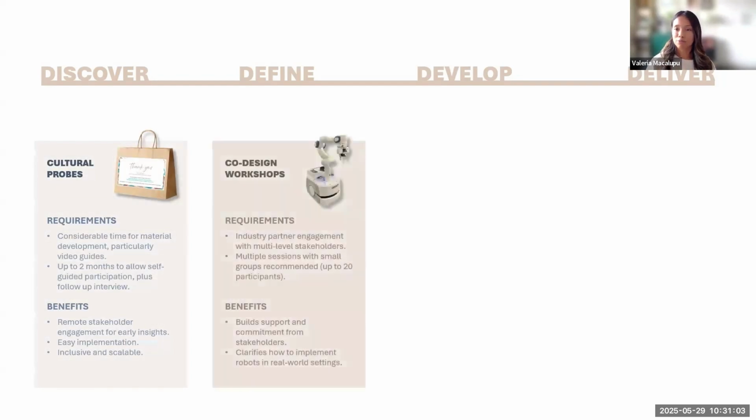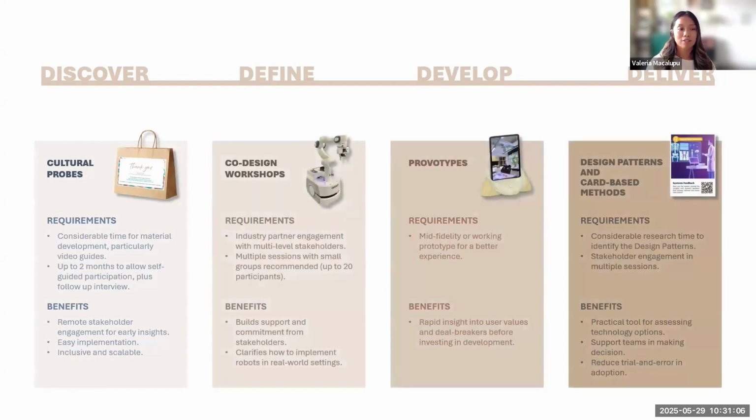So this is the first practical takeaway I want to give you guys. And this is when to use each design method and when would it be the most beneficial. If we think about the design process in a traditional understanding, we have these general 4 phases: discover, define, develop, and deliver. And if we had to put all these 4 methods, I would say that cultural probes help define the problem space. So normally we use that at the beginning.